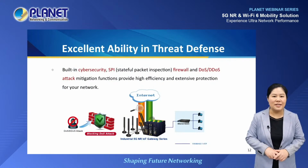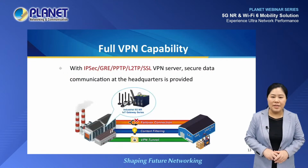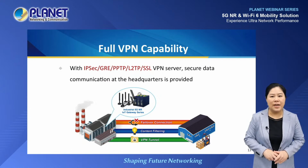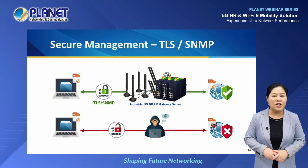Planet 5G NR and Wi-Fi 6 solution has built-in SPI, stateful packet inspection firewall, and DDoS attack mitigation functions to provide high efficiency and extensive protection for your network. The solution also provides complete data security and privacy for accessing and exchanging the most sensitive data, with built-in IPsec VPN function, and GRE, PPTP, L2TP, and SSL server mechanisms. The full VPN capability in the industrial 5G NR and Wi-Fi 6 IoT gateway series makes the connection secure, more flexible, and more capable. Over here, the industrial 5G NR IoT gateway series supports TLS protocol and SNMP management interfaces.